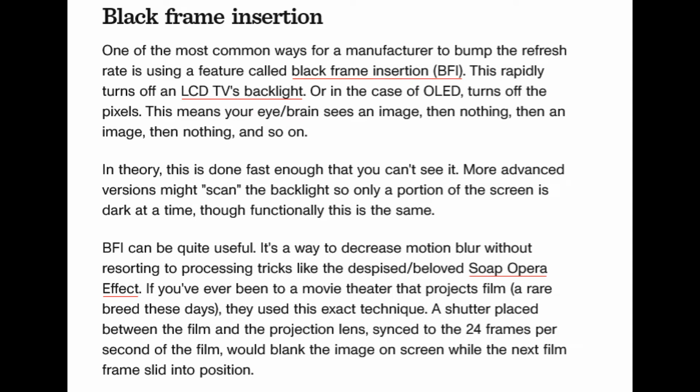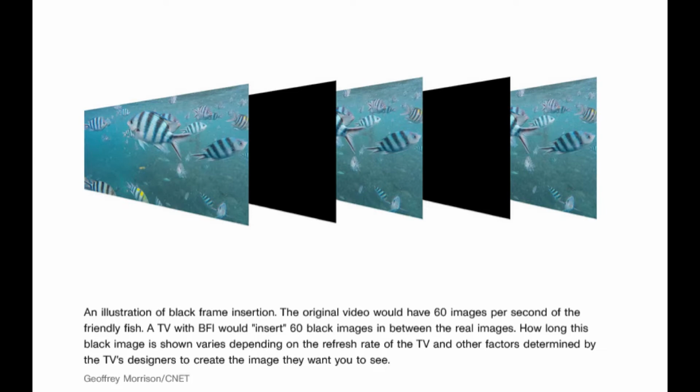But what this TV does, and what a lot of these other TVs do with the fake 120 refresh rate, is they will have a second that has 60 frames in it. You know, the best they can do. And instead of adding in more space for 120 frames, what these TVs will do if you turn on this feature is they will put a black image in between every frame within that second. Now you're probably thinking, okay, so I'm just going to get a flickering effect and I am not going to be able to enjoy the picture. Well, no.